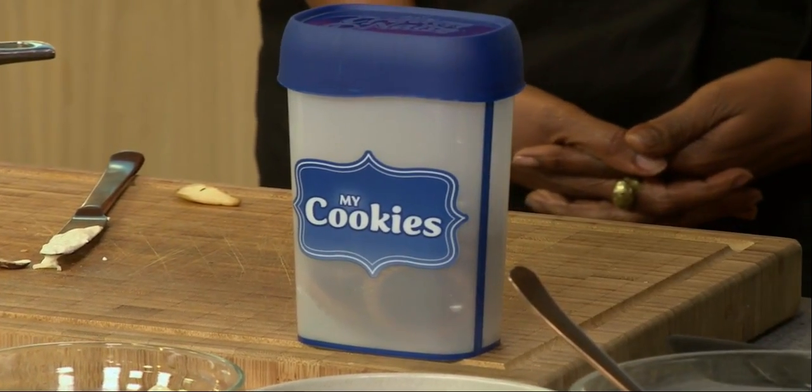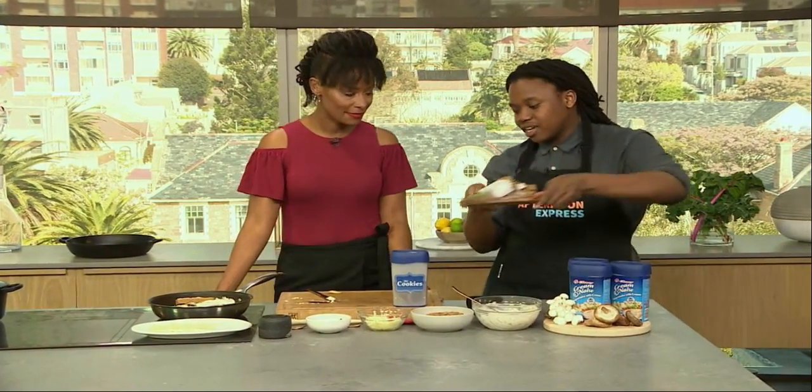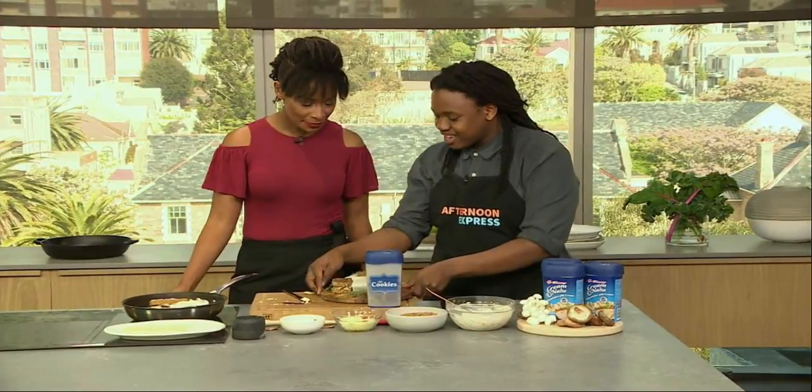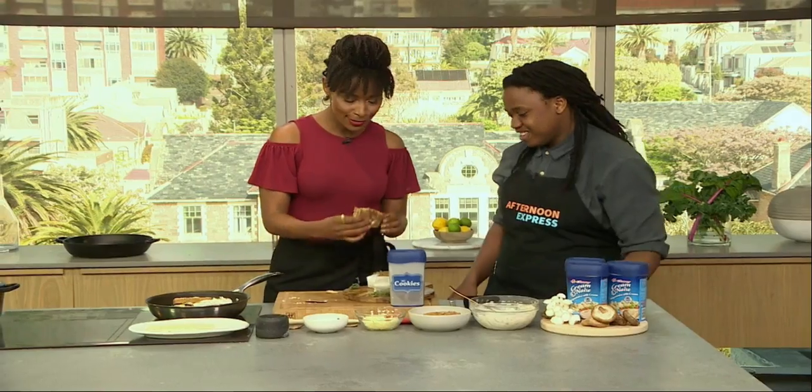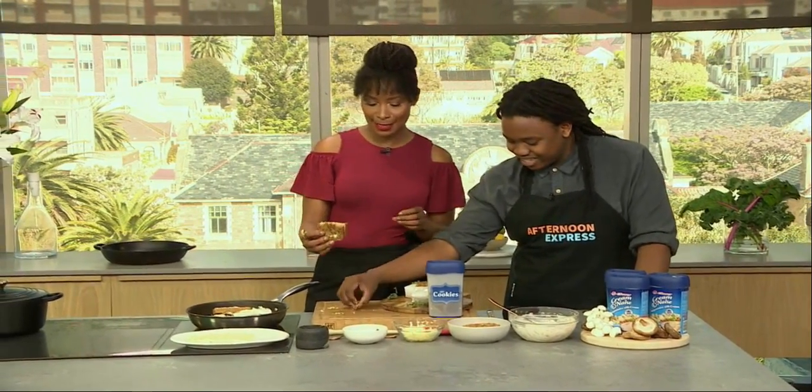And once your sandwiches are done and beautifully toasted, this is what they're gonna look like. Wow. And some yum deliciousness. I'm going to be so naughty and I'm going to just grab a little sandwich for myself on the side.